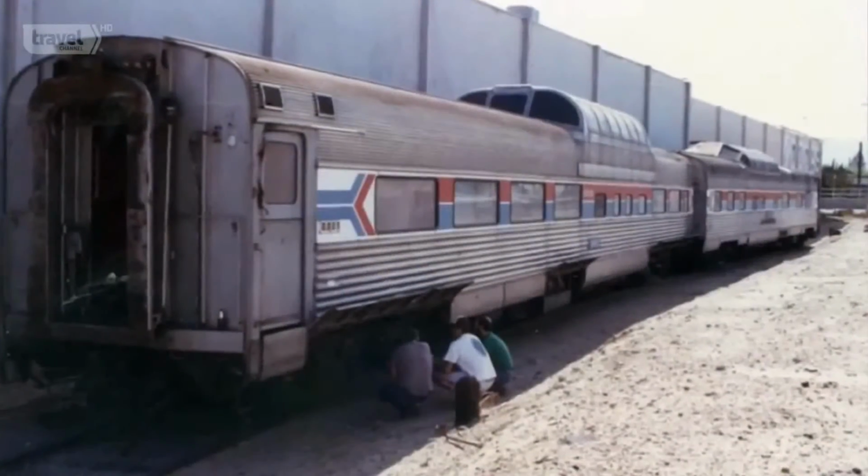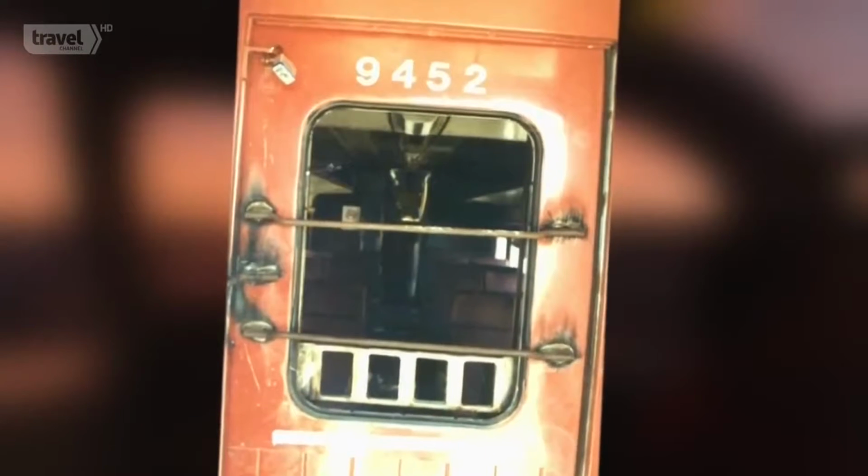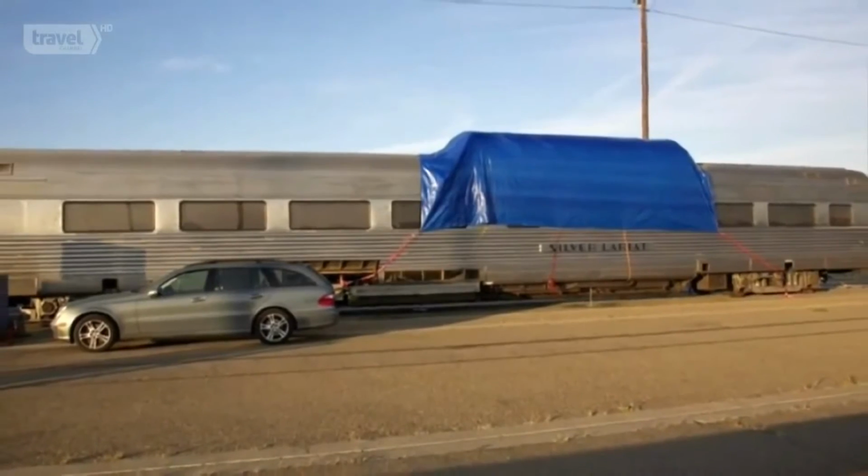They were really rough, all of them. At some point during its retirement, there were transients that were in here. One pair of chairs had been burned. Amtrak welded the doors shut, welded bars over the windows in an attempt to prevent that from continuing. And I guess they were successful. It took us a day or so to get into the car, too.